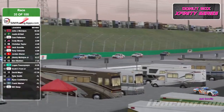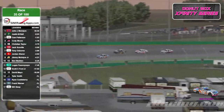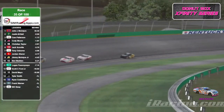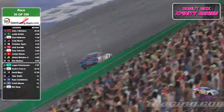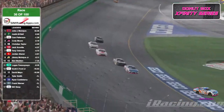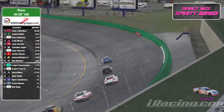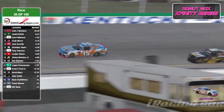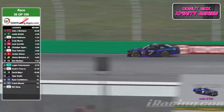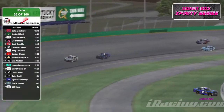Looks like Jack Scoville just made a pass there on Christian Taylor. He moves up into the top 5. Taylor under a lot of pressure right now, both from Tony Osborne and Jordan Scherer. Jack Scoville's being a Houdini and disappearing. Close battle here between 5 cars for 36 laps in. Scoville, Taylor, Osborne, Scherer, and Jimmy McIntyre Jr. all right there. But don't look now. Justin Bell is about 0.2 quicker than John McIntyre that lap, and he is gaining on him quick.